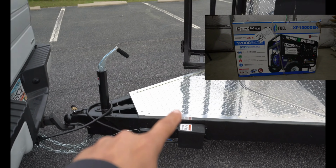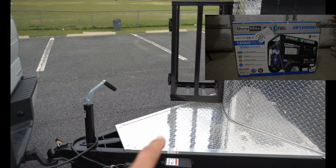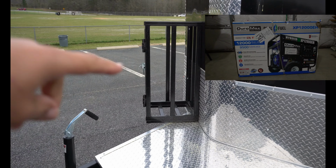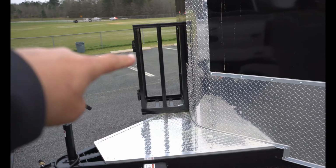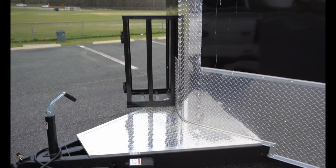So right here we got a little spot to put our generator. We do have a generator. It's really loud, so I don't know if I'm gonna put it there. And then right here you see this rack is for a 100-pound propane tank. So why do I need a propane tank if I'm selling t-shirts? Because the generator that I bought runs off gas and propane. I'm not going to put the 100-pound propane tank in there while I go store it. I have it at my house.